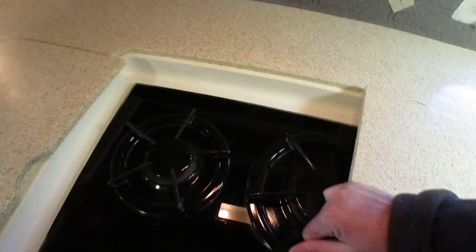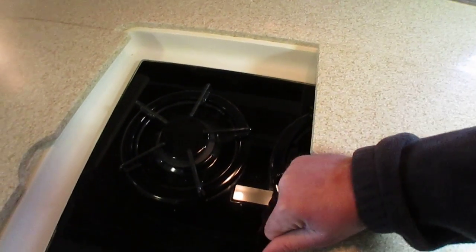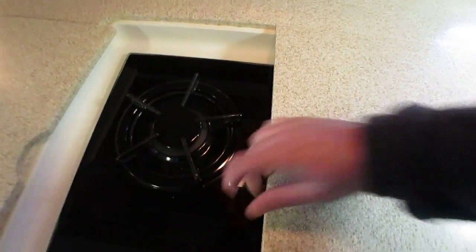I do a lot of cooking, folks, in my coach. Me and my wife, and Lord, we cook more in our coach than we do at home. But that's just one of the things we like to do when we're out RVing. One of the many things we like to do.